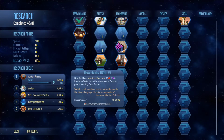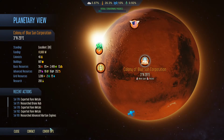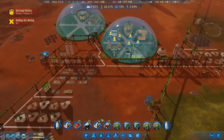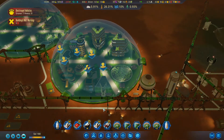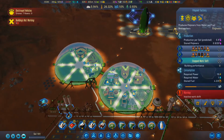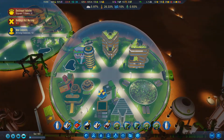Alright, what is our research on? We're still trying to get moisture farming going. Alright, I'm going to need to do the Blue Sun Corporation again. Initiate trade. Alright, you're in orbit. These are our new colonists, and hopefully should get everybody back up and running here because this is now fully staffed. New colonists have arrived. Yep. Everybody's got some staff now.